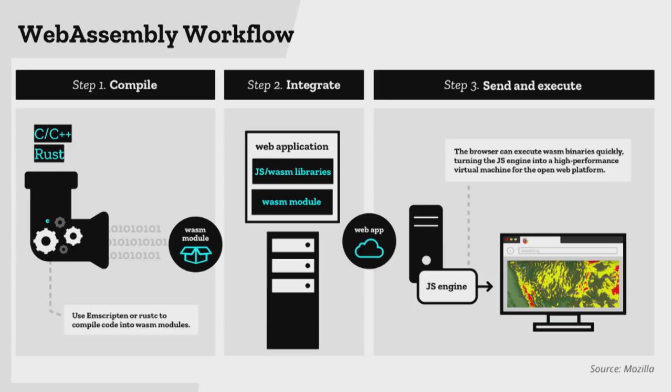You use the tool chain to compile it down to a WebAssembly module. The WebAssembly module gets bundled up into your web application along with all of the other regular components of your application, so JavaScript, images, assets, other sorts of things, packaged up as your web app. And then when the browser loads, it pulls all of those assets over, but takes advantage of the fact that the WebAssembly module is already precompiled and ready to much more efficiently load and execute in the browser.